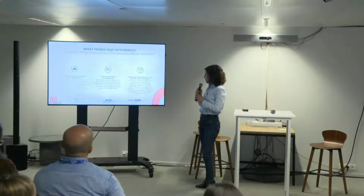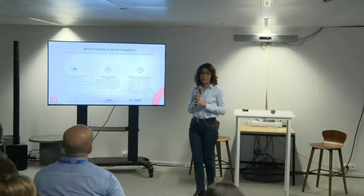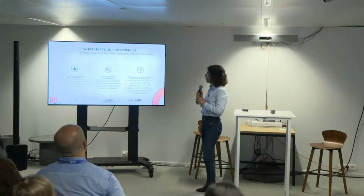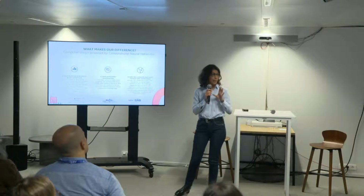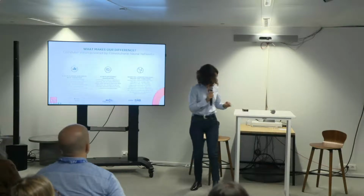Third, we know that the data that we are processing is very sensitive, because we are using patient data. This data needs to be protected, and that's why we are implementing federated learning, which consists in keeping the data in the medical centers. So we only transfer the model weights, we don't transfer the data.